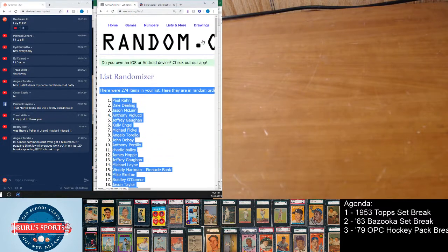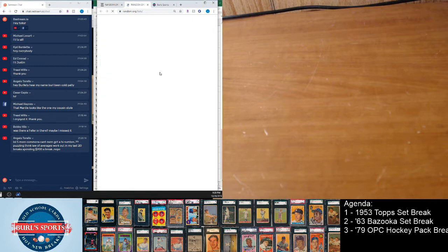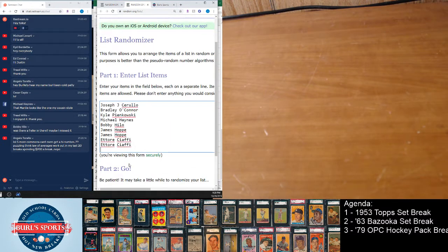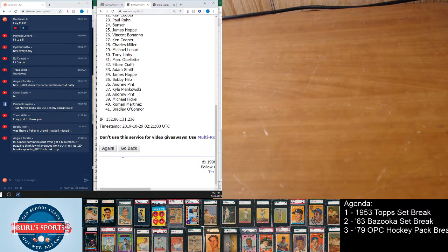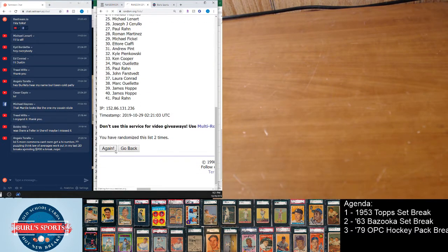So we'll open up a new random window here, list randomizer. Again, we'll randomize it 3 times, then paste that checklist, paste the randomized names right next to the checklist. So here's 1, 2, and 3.